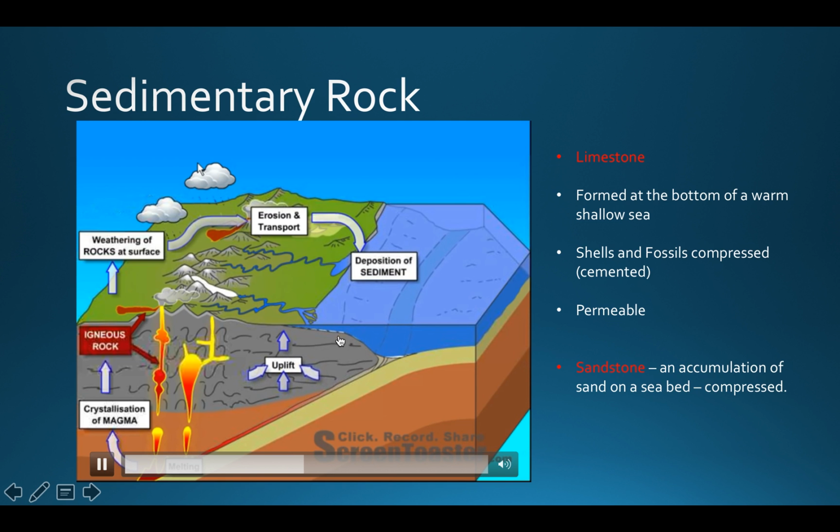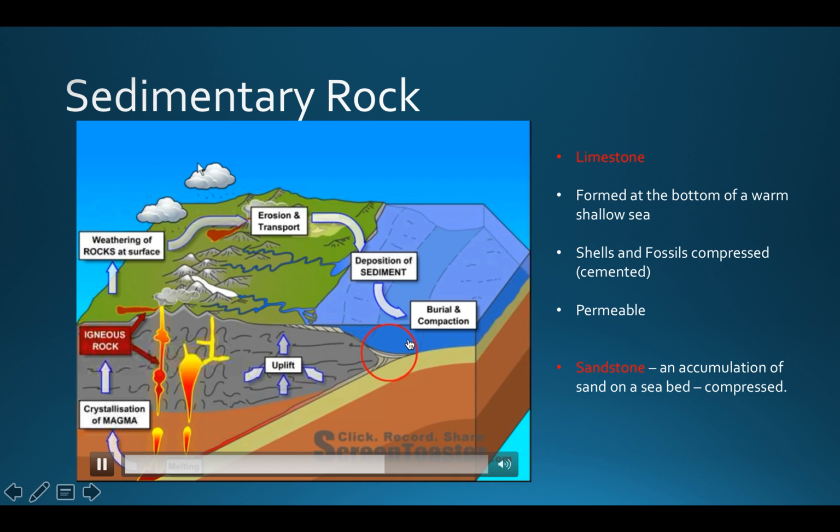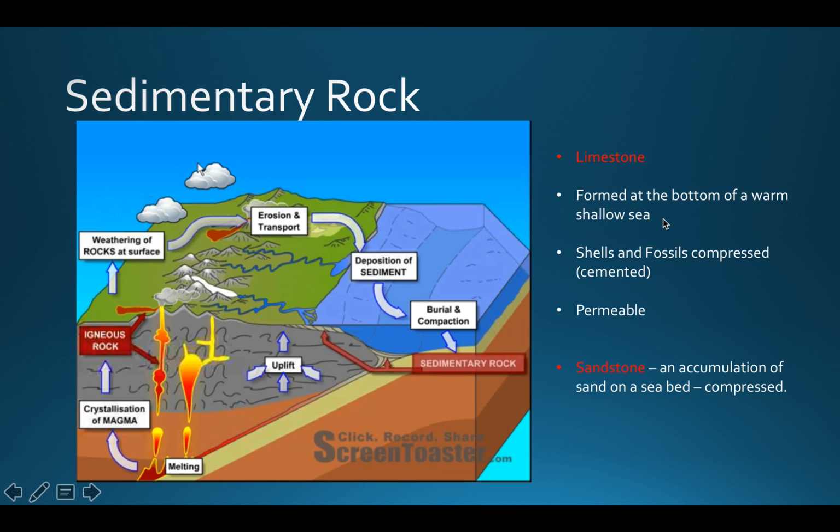Now, it can be sediment of rocks, but it can also be an accumulation of marine life, so fossils of dead sea creatures or plants. And that can all be deposited and buried on the seabed where it's compacted. So this is where a sedimentary rock forms, just on the coastline there or further out to sea. Limestone, for example, is formed at the bottom of a warm, shallow sea, and limestone is made of shells and fossils which are compressed.